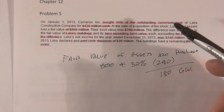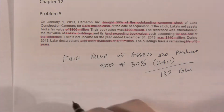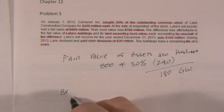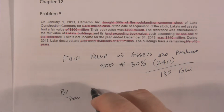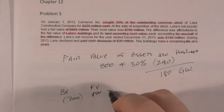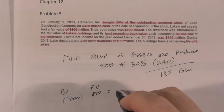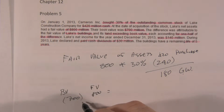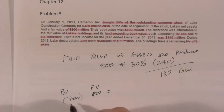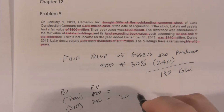So we got that. Their book value and fair value. Okay, so we have some undervalued assets. We have book value of assets of 700, and we have fair value of 800, right? So that gives us 100. We have 30% of each of these. So 30% of this is 210, and 30% of that is 240. So altogether we have $30 million of undervaluation.